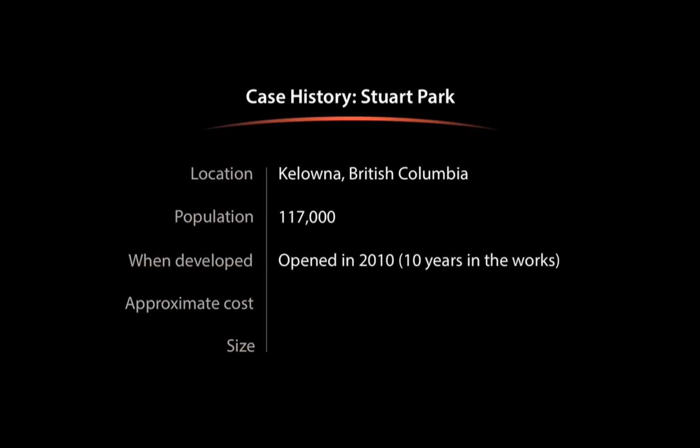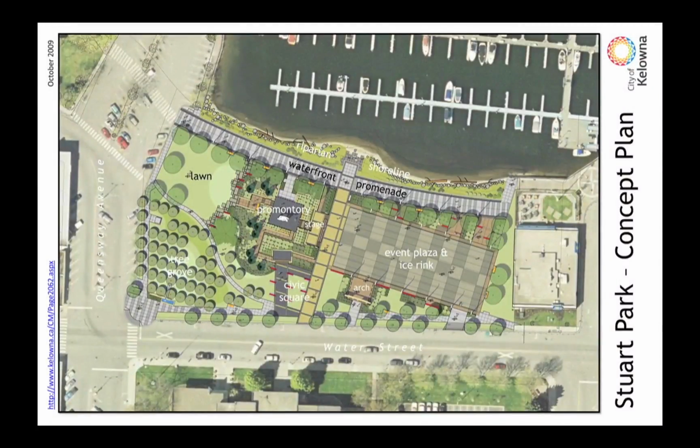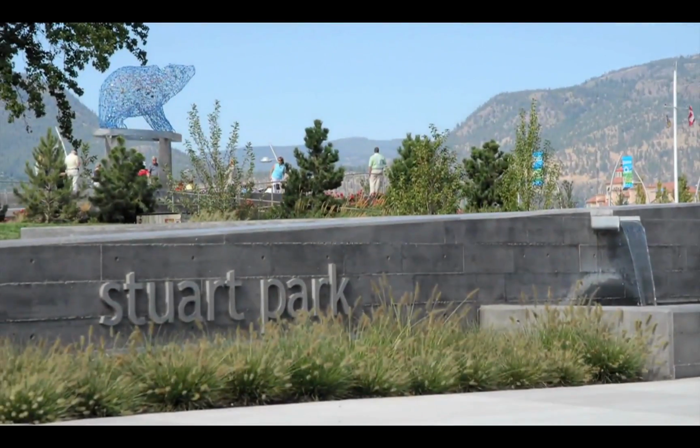It took them 10 years to get this thing funded and programmed and actually built. They spent about $4 million on it, and it's about 17,000 square feet, so about 1,500 square meters. This is the rendering of it. They're still working on the left part of the rendering, but you can see the event plaza and the ice rink. I'm about to show you that. And you can see the waterfront out there where they've got boats and everything. They created a promenade that fronts the plaza area. Very cool. And so, this is what it looks like.